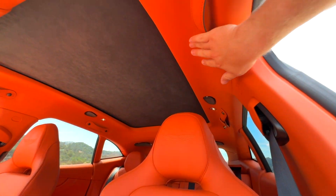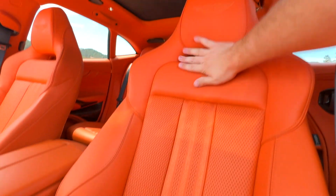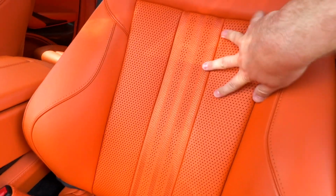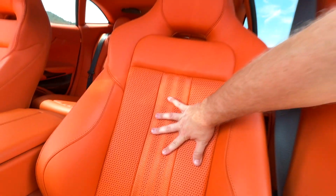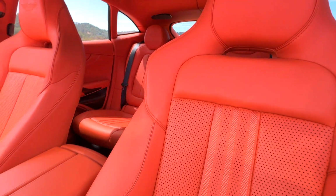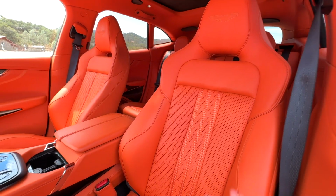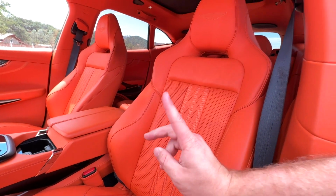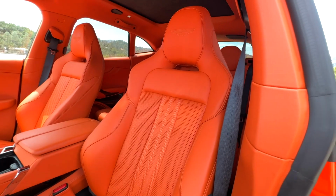We've got orange leather on the pillars, orange leather on the headliner, orange leather on the seats with this really nice piping. We've got perforation, heated and ventilated seats here with the Aston Martin wings, again in orange there. They also brought along a red car that has all red seats. They brought some green cars that do not have green leather, but they do have blue leather, which is really quite cool.